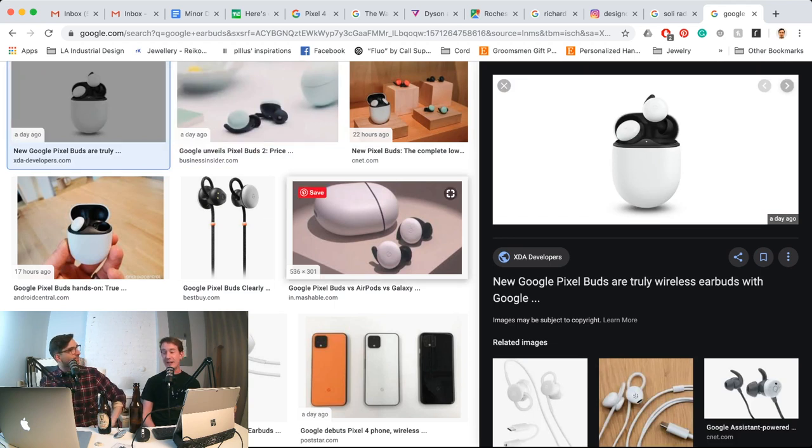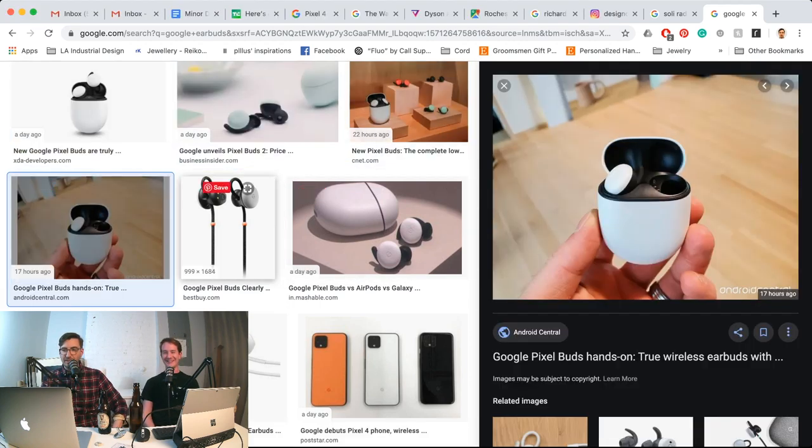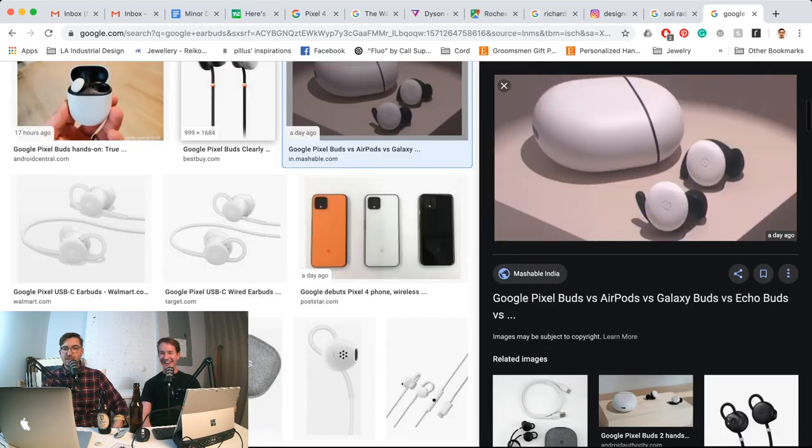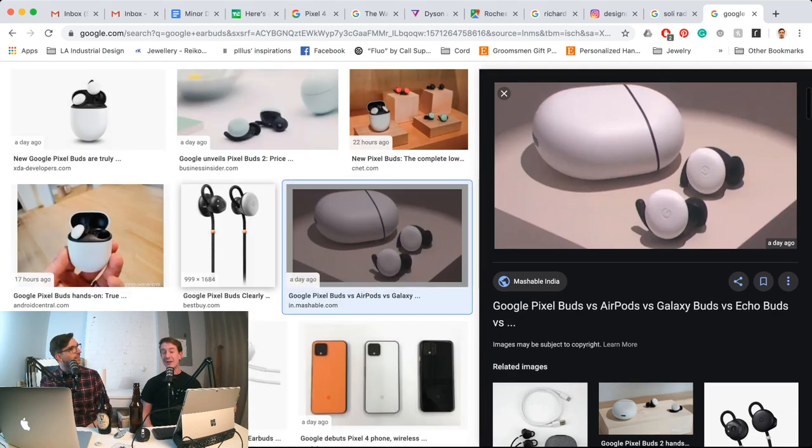I'm not a big fan of the Google Pixel Buds case, though. It's a little too egg-shaped for me. It's not egg-shaped. We were fighting about this on the Discord. An egg shape is asymmetrical along the vertical axis or across the horizontal axis. This is completely symmetric. I will say it looks more like an egg than any other case on the market. I don't dislike it.